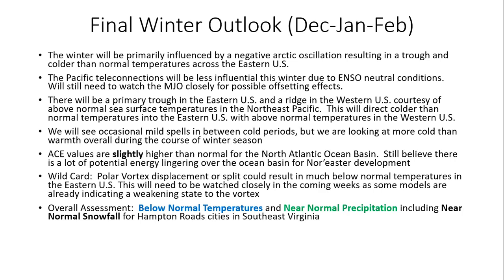Now, we will see those occasional mild spells in between the cold periods. Again, this winter is not going to be wall-to-wall cold, but we are looking at more cold than warmth overall during the course of the winter season. The ACE values are slightly higher than normal, as I mentioned, for the North Atlantic Ocean Basin. We still believe, though, that there is a lot of potential energy lingering over the ocean basin for nor'easter development. So we're still going to see our fair share of nor'easters, those East Coast winter storms. We're not talking about a large disparity in the ACE values compared to normal.